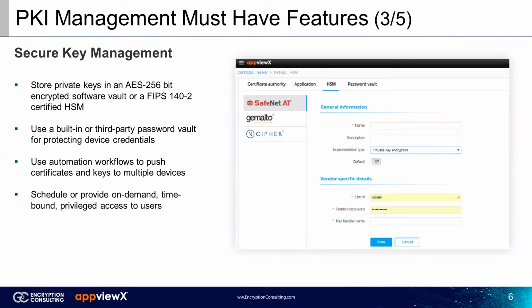And then scheduling of on-demand or even time-bound privileged access for users.